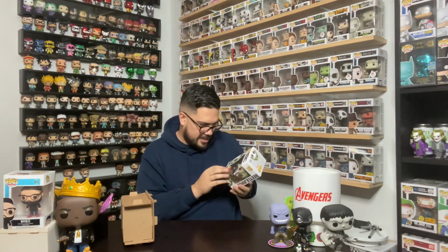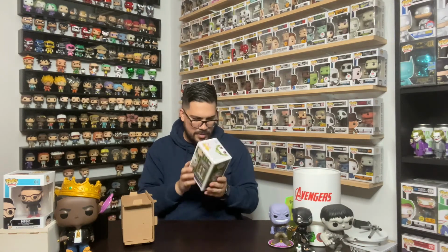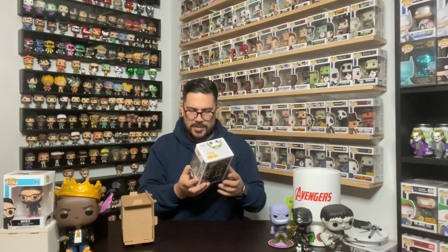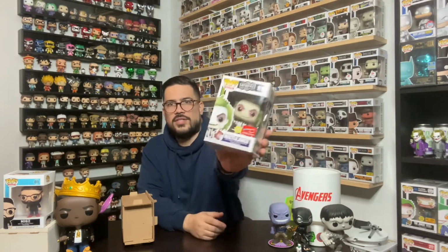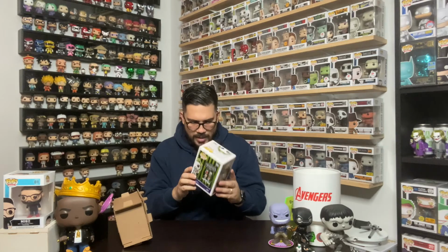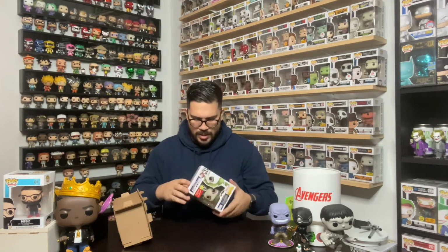But if you notice, this is the official New York Comic-Con 2020 exclusive limited edition sticker, which I did not think I was gonna get. Let's see what the rest of these are, but I thought, well, technically it was a chance that you could get the actual sticker versus the shared, but it wasn't guaranteed. More likely it was going to be the shared.